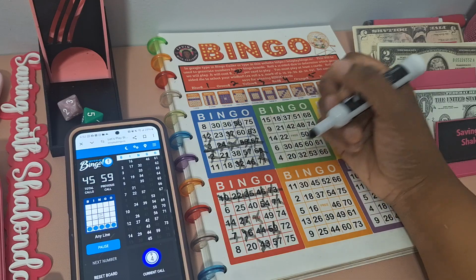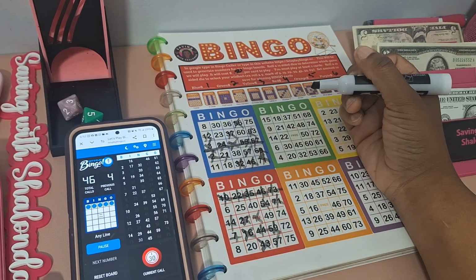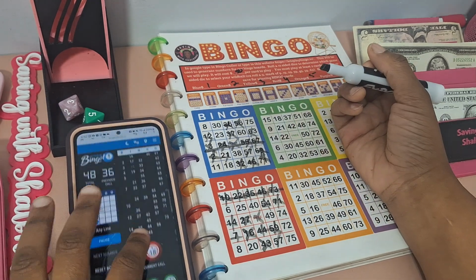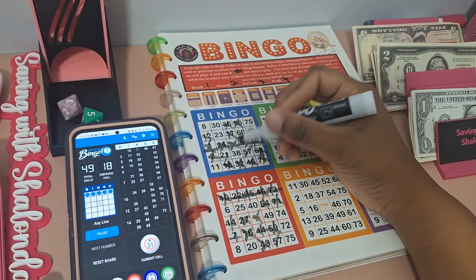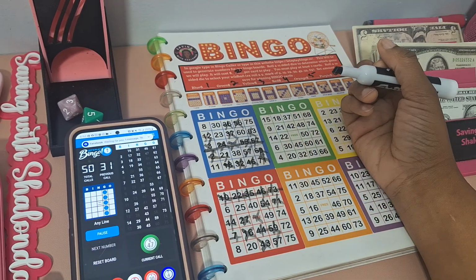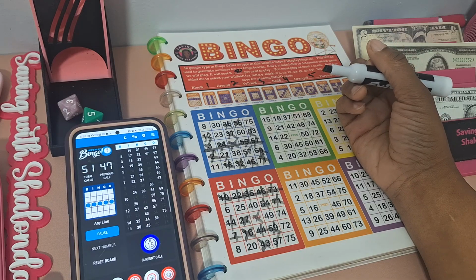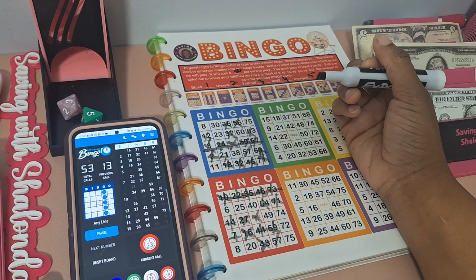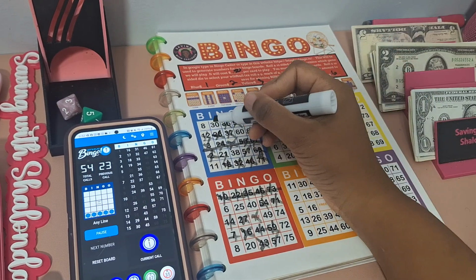B4. I30. N36. I18. N31. G47. B15. B13. I ain't getting none of y'all. I23. Okay. B1. I got a bingo here, guys.